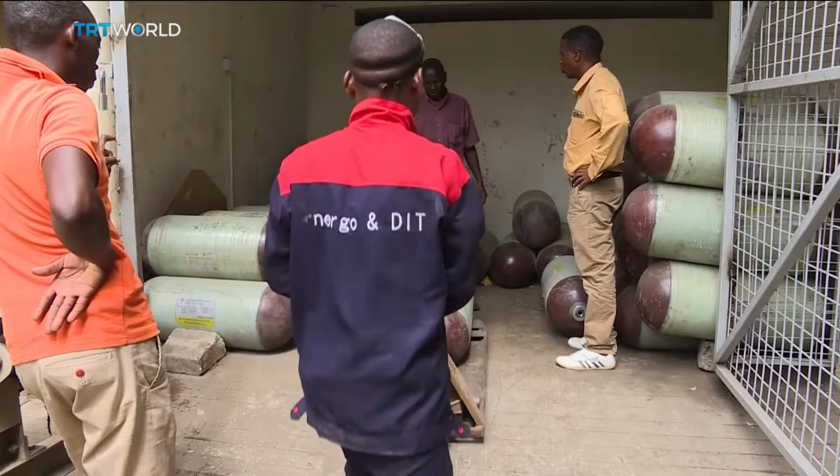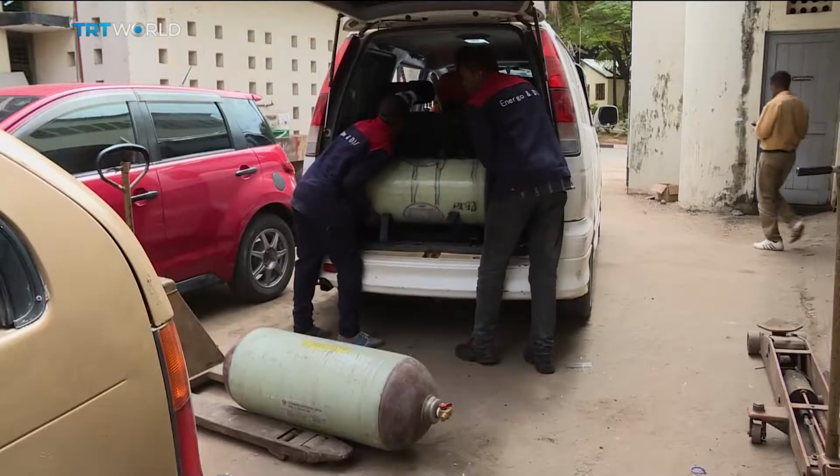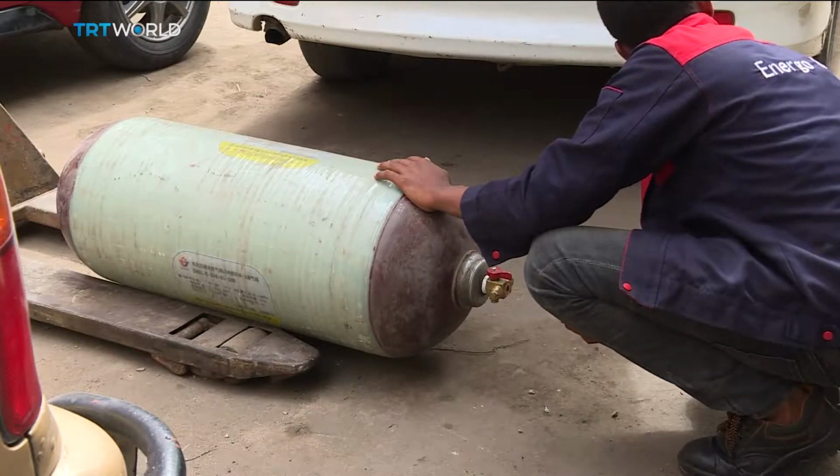Despite many advantages, compressed natural gas vehicles also come with some challenges. The tanks require a lot of storage space, and there's a lack of infrastructure for delivery and distribution of the fuel. I have a 9-kilogram cylinder.